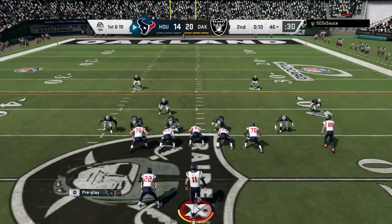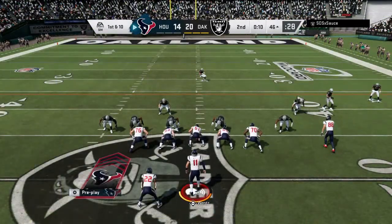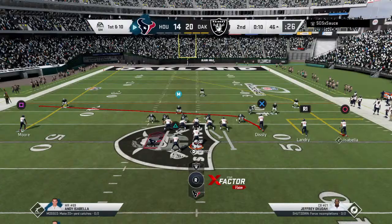Go. 280. Black, come on. Run. Put them on the buses. Let's put that team on the bus.